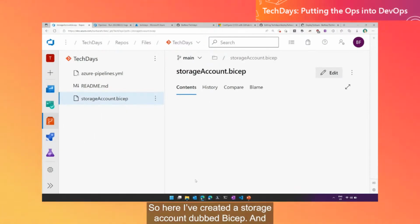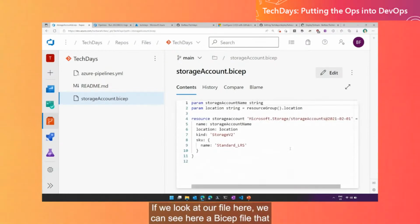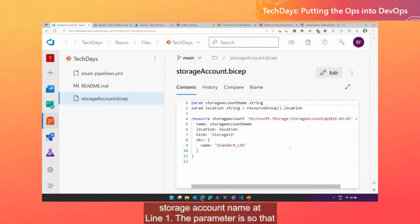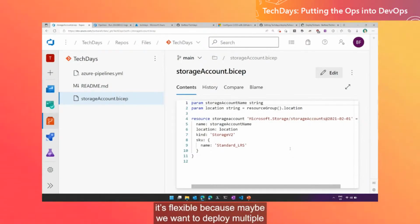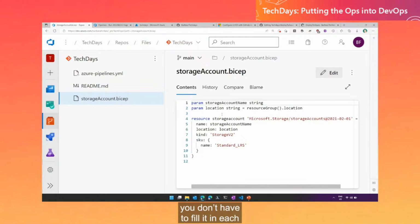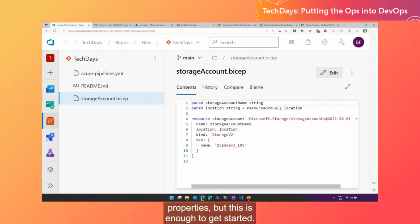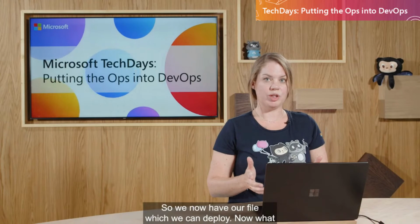And we'll wait for it to open up. There we go. If we look at our file here, we can see a Bicep file that creates a storage account. It uses a parameter for the storage account name at line 1. The parameter is so that it's flexible, because maybe we want to deploy multiple storage accounts and we don't want to create templates for each of them. The next parameter is the location, and it is set to a default value, so you don't have to fill it in each time. And then at line 4, we see the resource itself. This is all you need for a basic storage account. You can add more properties, but this is enough to get started.